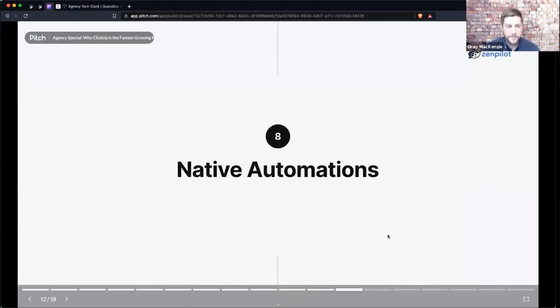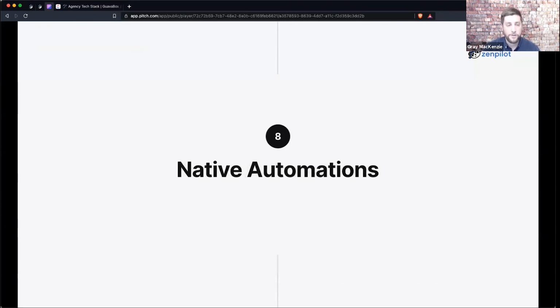Cool. The next thing in here is native automations. So I'm going to skip over the external integrations that ClickUp has, whether that's a direct one-to-one integration with a time tracking tool like Harvest, or with Google Drive and Dropbox, or Google Calendar or Outlook, or whatever the platforms are. I'm just going to talk about automations in the platform.